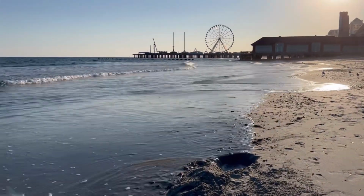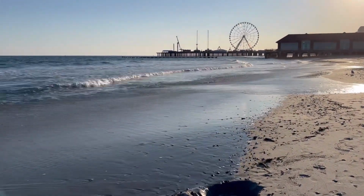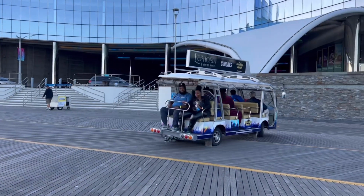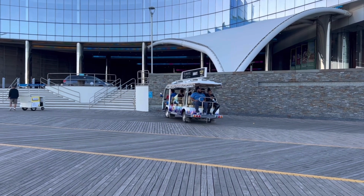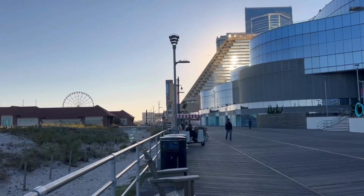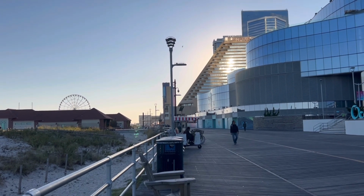Now we're going to jump ahead. This is my visit in October when I was here by myself and I received a room that was different than the previous room I had. So I was like, oh wow, look at this. So I want to share with you the upgraded, remodeled room at Ocean.